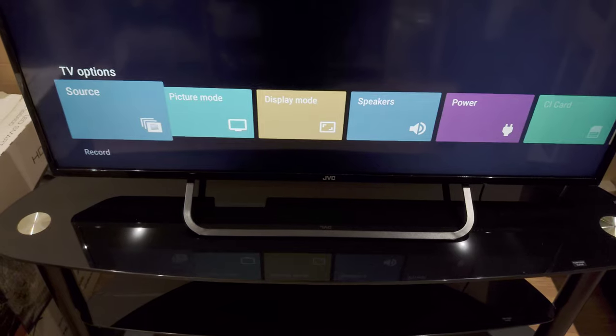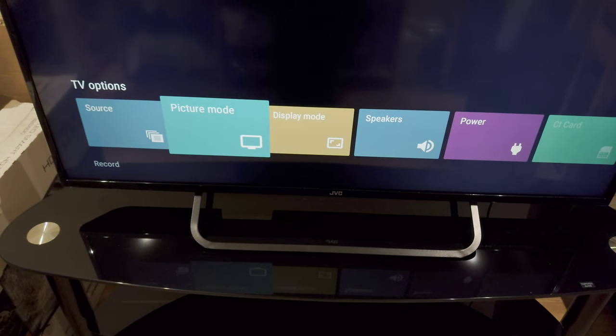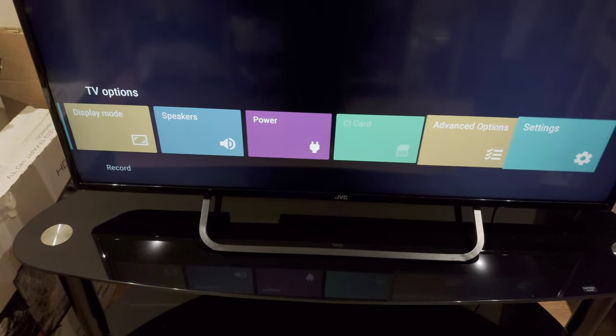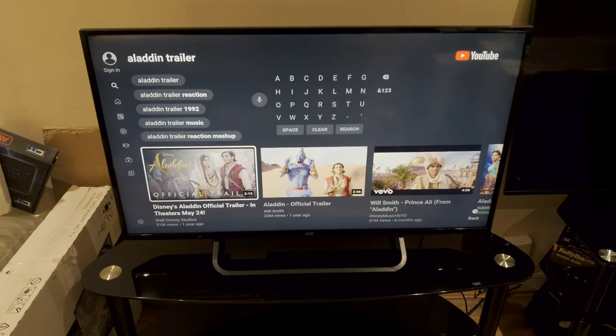I will demonstrate the picture and the sound quality, one of my favorite movie trailers of this year. But before that, let's go through this TV options and all these other storages and other features you have.